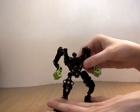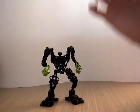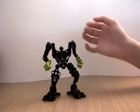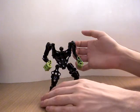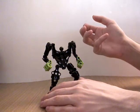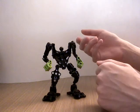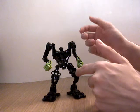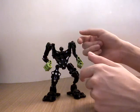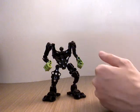And now for the set. To begin, we're going to see him armorless and also headless here. As you can see, the color scheme is mainly black and lime green, so it's not red like the older Skrall. I think it's because Tahu already has some red on his body, so to not confuse the kids and not have two red sets, I think they decided to put it in lime green, kind of like Tuma, in fact, who was the leader of the Skrall.